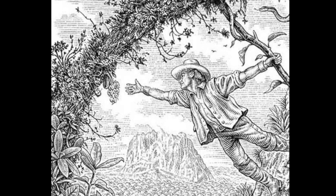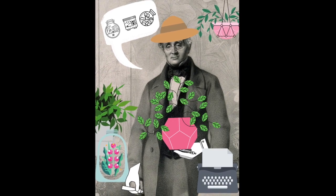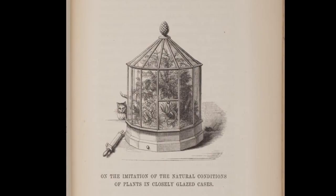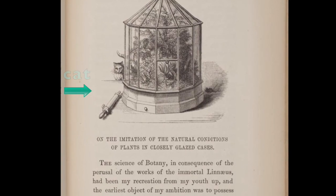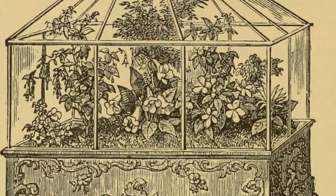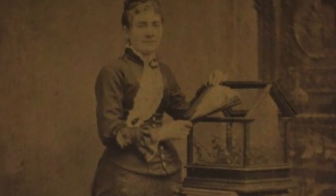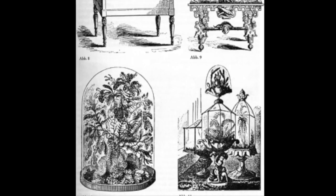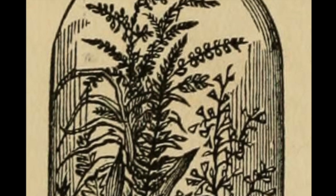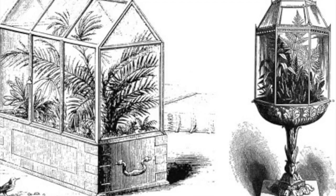Yes. After Nathanial Ward published his pamphlet called The Growth of Plants Without Exposure to Air, he then published his book, On the Growth of Plants in Closely Glazed Cases, in 1842. That's when Wardian cases took off in the home. There was now a Wardian case in every Victorian parlor in London, and they took off across the pond in America as well. Plants like ferns exploded in popularity. Rich Victorian England fueled the market for exotic plants. They couldn't get enough.